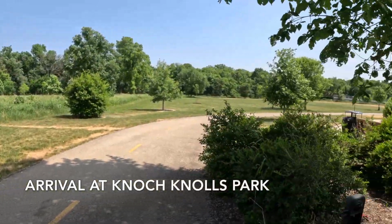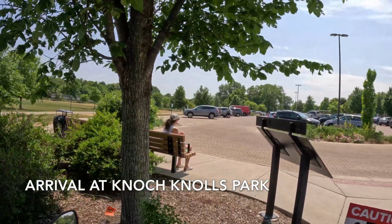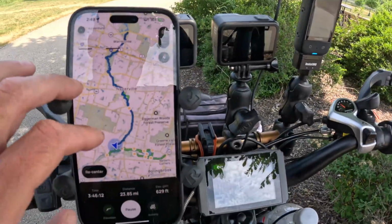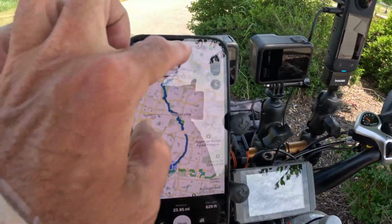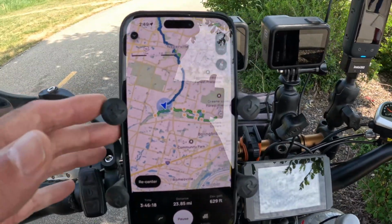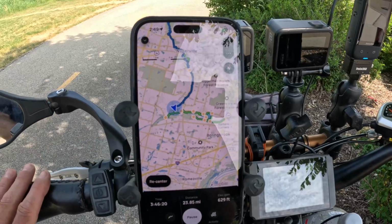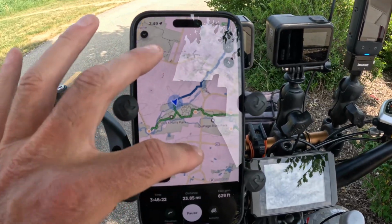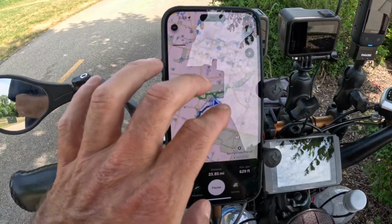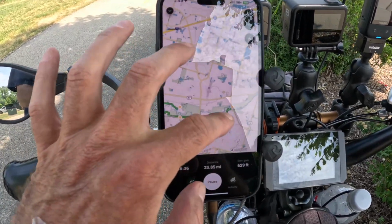All right, we are back at Knoch Knolls Park here. Just taking a break before we continue on with our ride for today. So up and back, the trail was pretty decent. The areas where you had to go through streets, the signage was really good, so that's good to know. So the bike says 24.3 miles up to the Aurora branch and back.